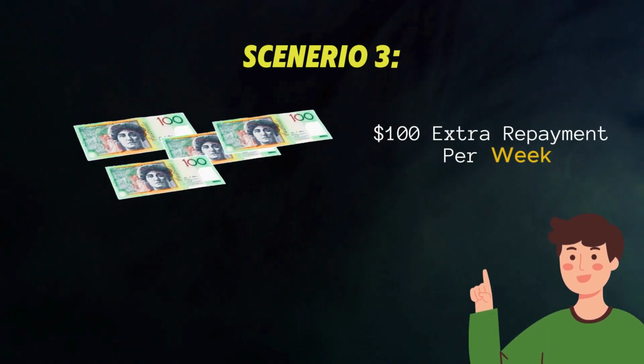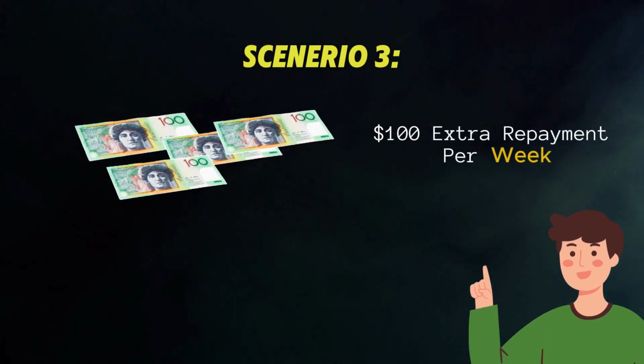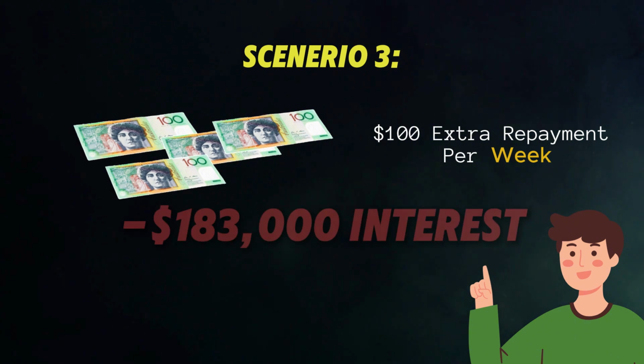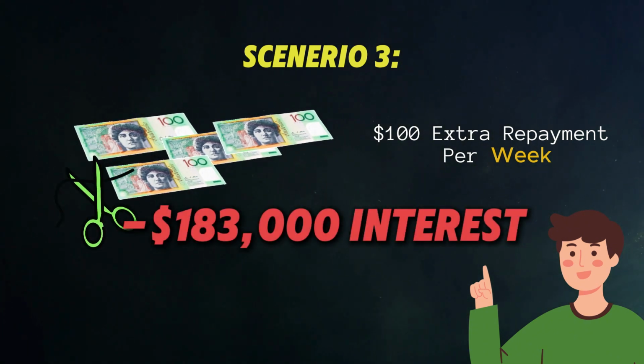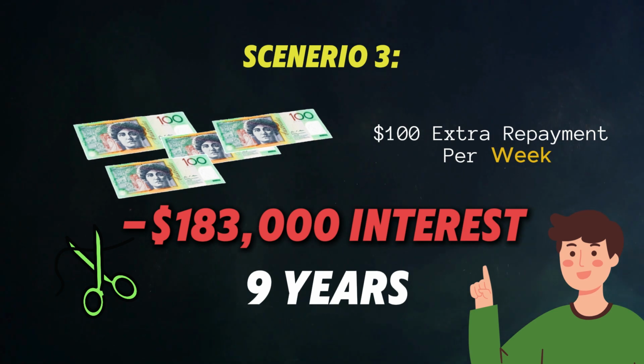Scenario 3, pay weekly and add $100 each time. Now you're saving $183,000 in interest and you're slashing nearly 9 years off your loan. So, by making the extra payments and switching to a weekly schedule, these small adjustments can shave years off your mortgage and save you hundreds of thousands of dollars.